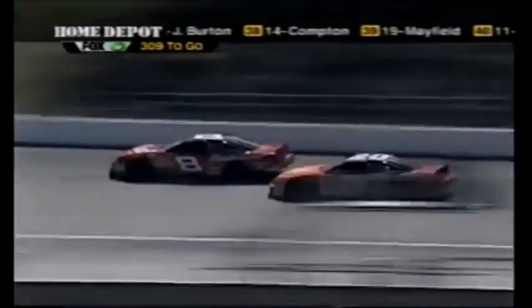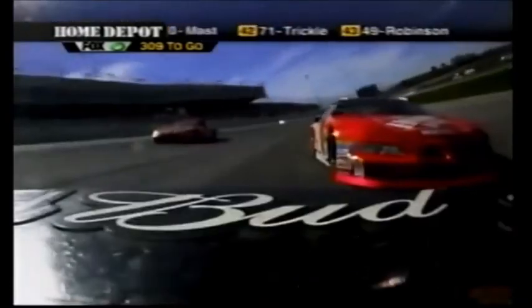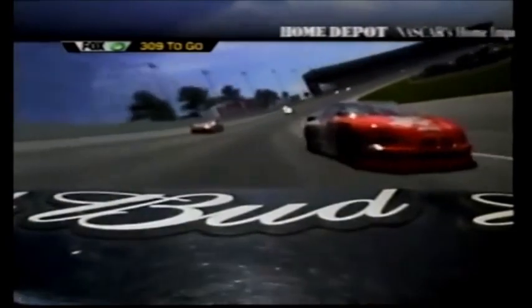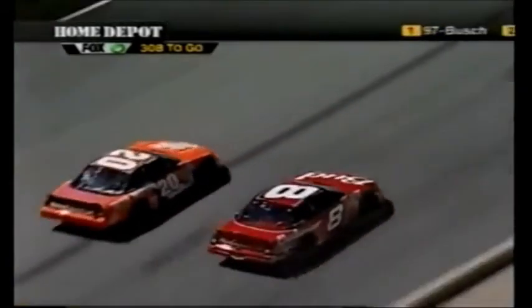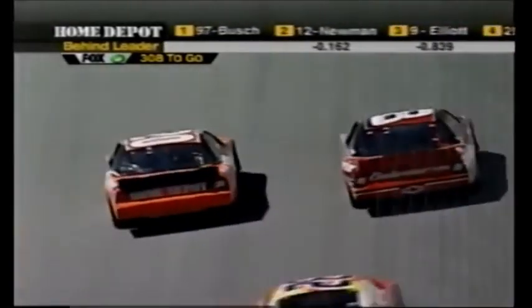Let's go to 4th place. Make that 5th place, where Tony Stewart and Dale Earnhardt Jr. are at it. Tony Stewart's doing exactly what he did at Las Vegas, just picking them off one at a time. 5th place, 2.3 seconds behind the leader.